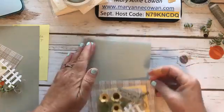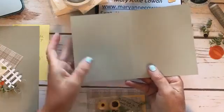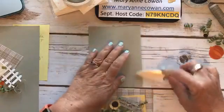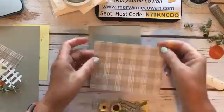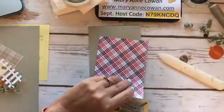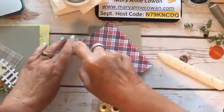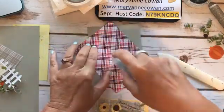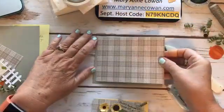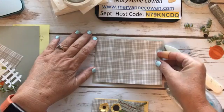So for the card, I'm using Sahara Sand, 8.5 by 5.5, scored at 4 1/4 or in half. And I couldn't help it. We're using Plaid Tidings again, 4 by 5 1/4. And we'll go ahead and put this on. I filled up my seal. I certainly go through a lot of this stuff. All right, so let's just go ahead and put this on. It matches this Sahara Sand beautifully.